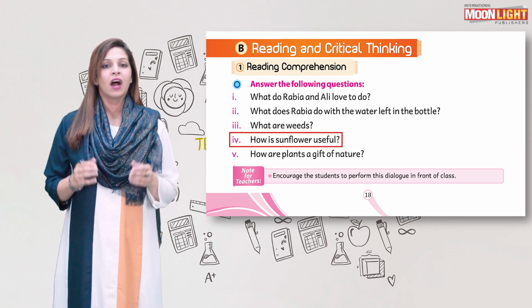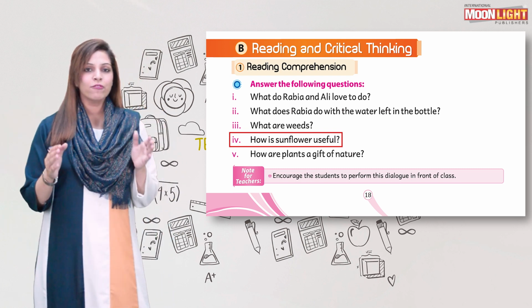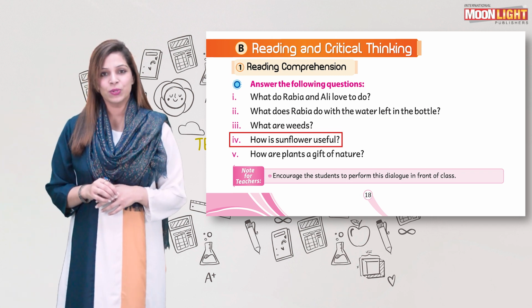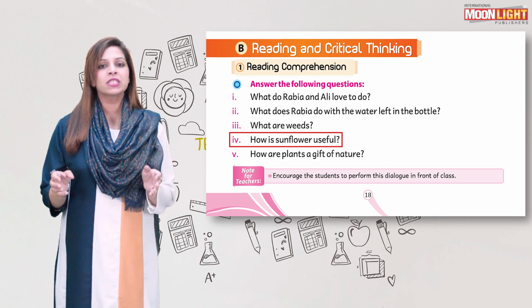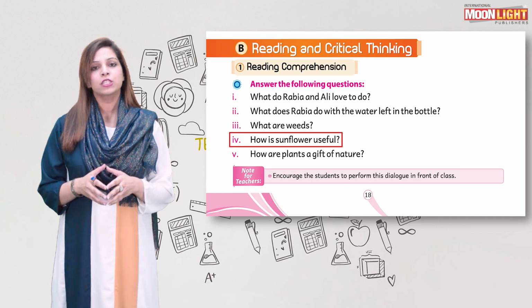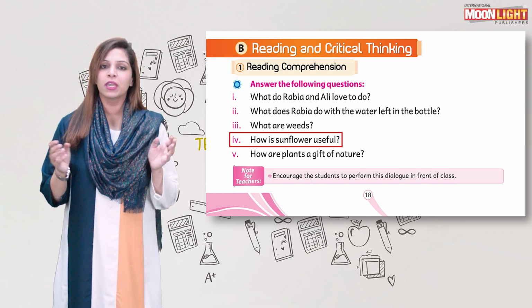Question number 4. How is sunflower useful? Just recall the text, what grandfather has told about the sunflower. And yes, students, the grandfather says, we get cooking oil from the seed of sunflowers. Sunflower leaves are very useful as food for cattle, and sunflower stems are used for making paper.